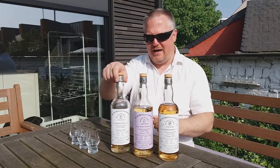And this one is different from the other two because these two are bottled at a drinking strength of 46%. The last one is cask strength. So come a bit closer and take a good look at these labels.